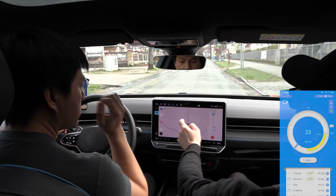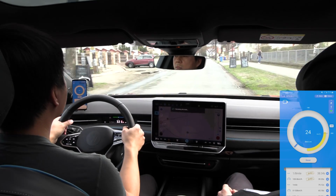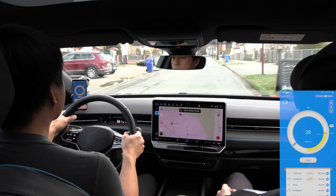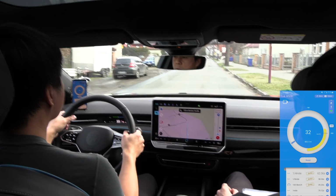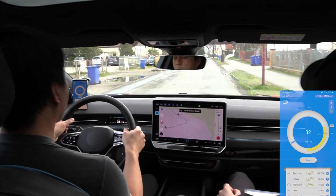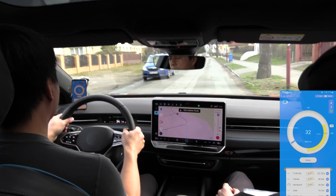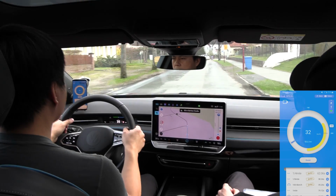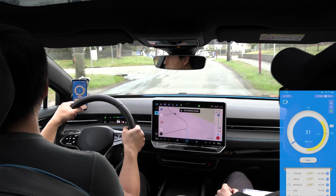Wait, should we go left or? Okay, let's find another one. So now I will get an impression of how it is on these kinds of roads, some bumpy roads, and the car just floats over the bumps. It has almost a 3 meter wheelbase. Yeah, you can choose the left one. Okay, left. Look at this. The rougher, the better.